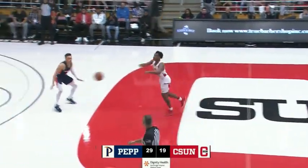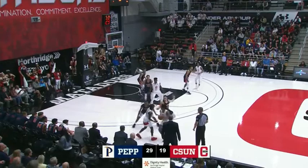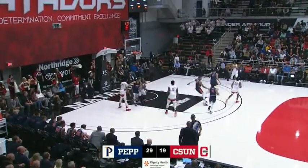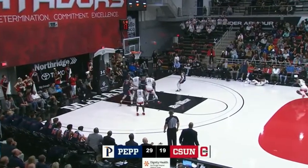Brown in front for the Matadors, crossing into the forecourt. Angle left. Here's Terrell Gomez for the Matadors. Hands it right back to DB2. Brown crosses over, right-handed dribble. Kicks right wing. Henderson, catch and shoot 3. Misses the shot.